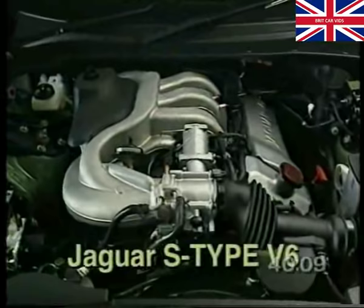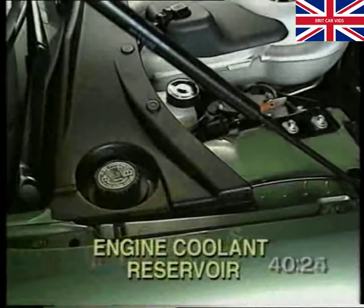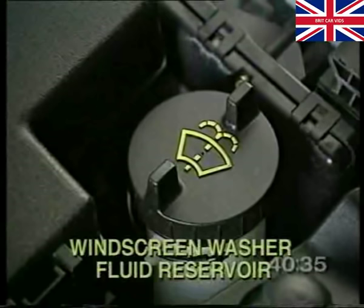Items requiring regular checks on the S-Type V6 include the engine oil, power steering fluid, brake fluid reservoir, which also contains the clutch fluid for the manual transmission, engine coolant reservoir, and windscreen washer fluid reservoir. Only Jaguar windscreen washer fluid should be used to avoid damage to the wiper blade rubber.